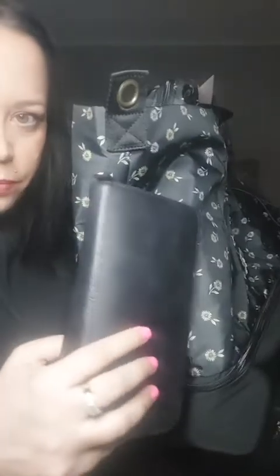What do you guys think so far? Is it navy or black? This is definitely navy. Definitely navy. Okay, let me see. Let me find something that's black. Well, here's my Benjamin's wallet against it. Let's see. Does that help? I don't know if it helps.